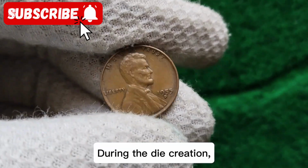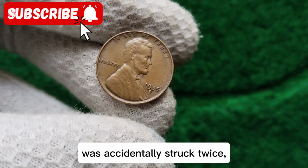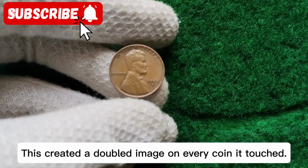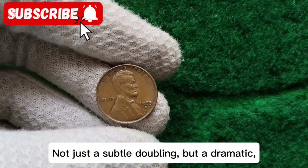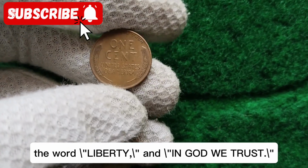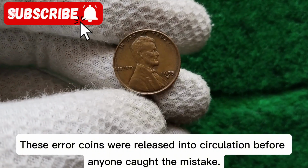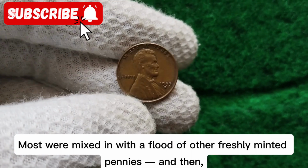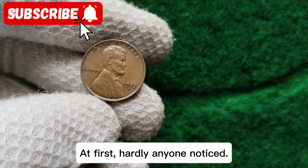During the die creation, one of the working dies, the steel molds used to stamp the coin designs, was accidentally struck twice, but misaligned. This created a doubled image on every coin it touched. Not just a subtle doubling, but a dramatic, unmistakable duplication, especially visible on the date, the word Liberty, and in God We Trust. These error coins were released into circulation before anyone caught the mistake. Most were mixed in with a flood of other freshly minted pennies, and then they were sent out into the world. At first, hardly anyone noticed.